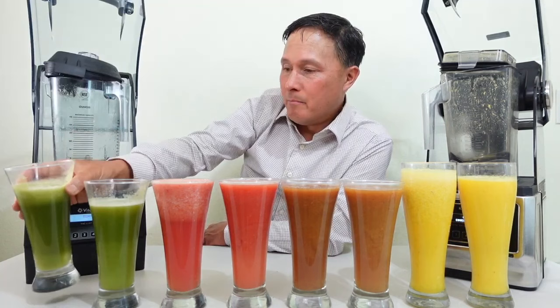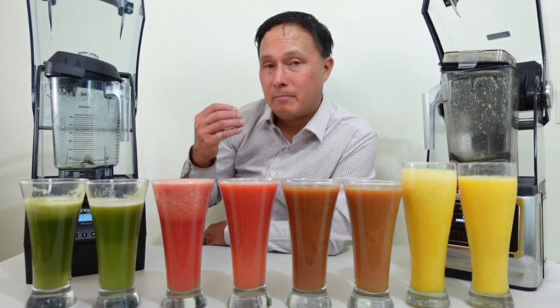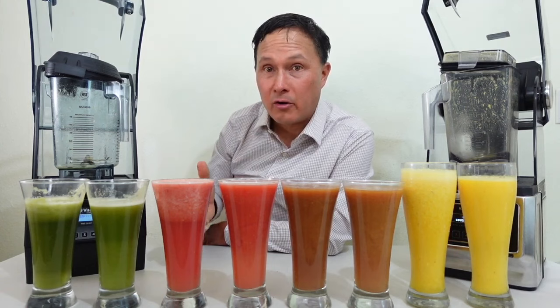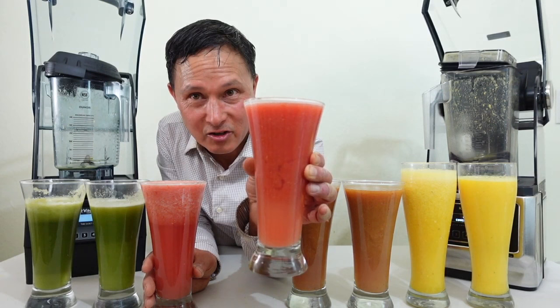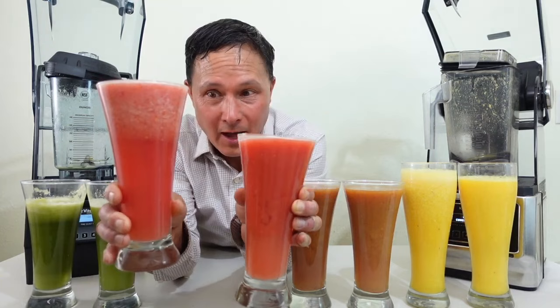The deeper color in this instance, in my personal opinion, is the oxidative damage turning it a darker color. Meanwhile, next up on the tomatoes, look at this. The tomatoes from the Kuvings pretty much haven't changed, and I will also say that probably the flavor hasn't changed from the time I blended it. I cannot say that for the Vitamix. When we look at that, the whole top 2 inches of this is basically just foam.